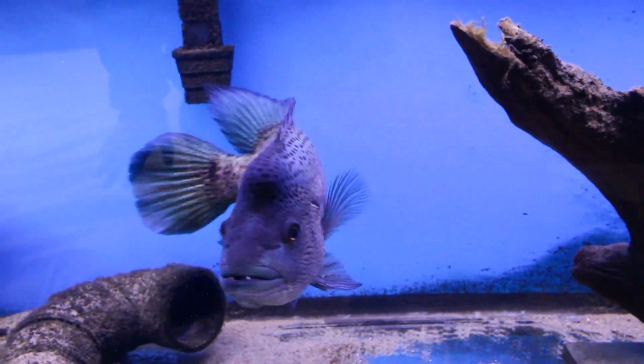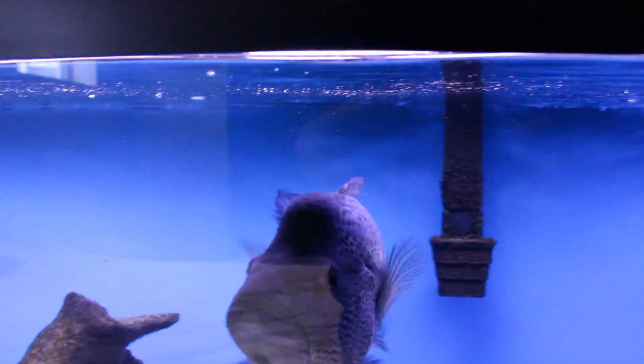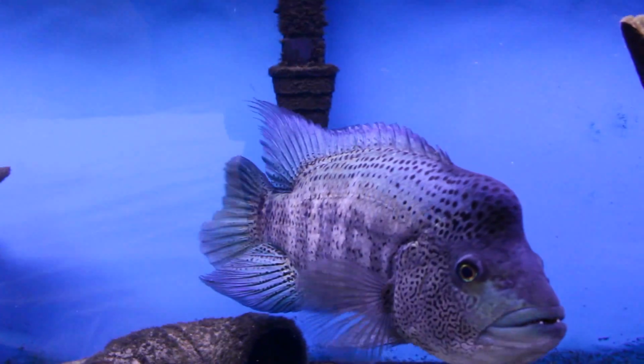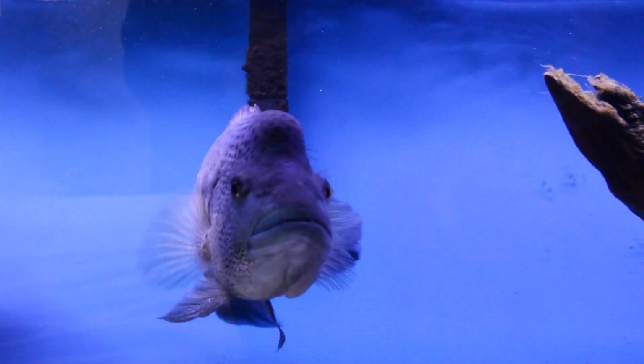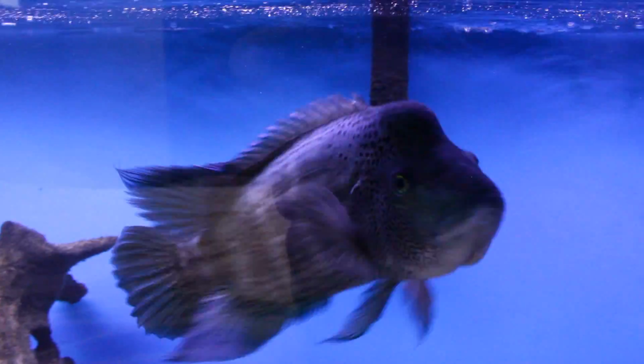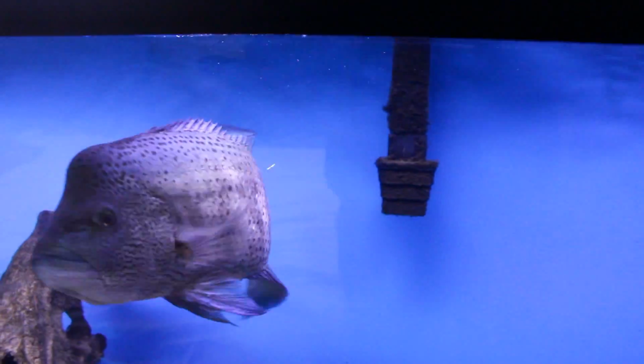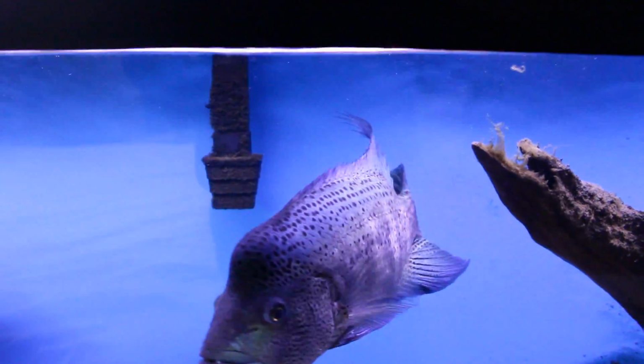This guy was always nasty, but when he bred for the first time, it was very hard to control him after that. You'll notice in my update video, he has some marks out of the side of him. He tends to let the female take shots at him. I think it kind of makes him laugh. But overall, super nasty fish. Beautiful fish. I've had him now just over 5 years.